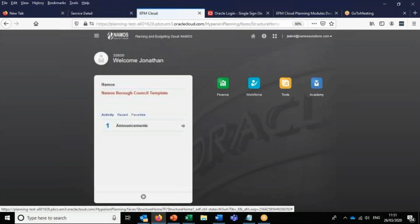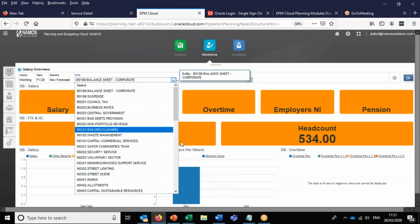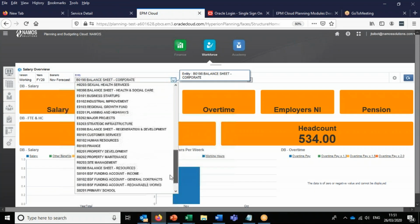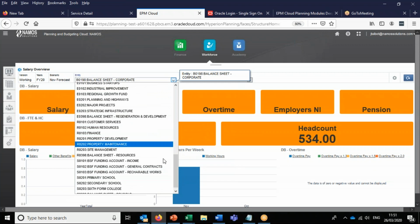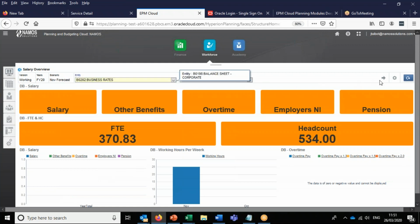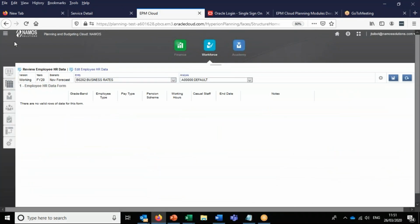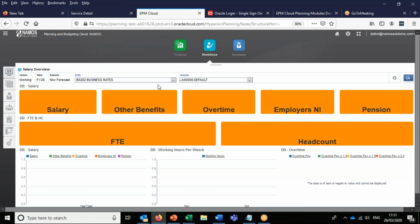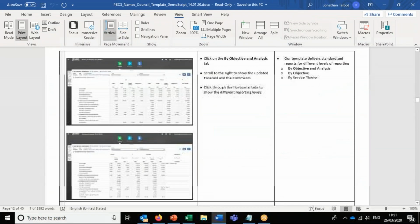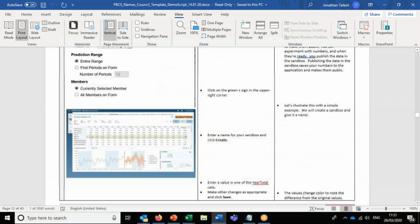Usually you'd just be looking at one part of the system, so you wouldn't have to change your settings like I have to do. Let me find a cost center with some data in it. Okay. Sorry, just give me a second here. Sorry, I just need to change the setting to get this data out.